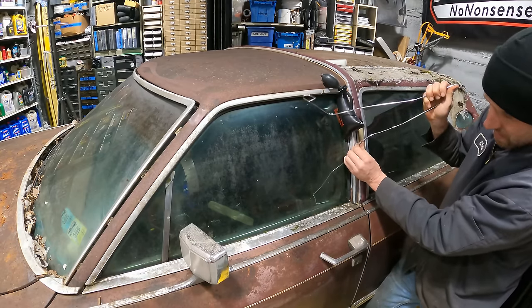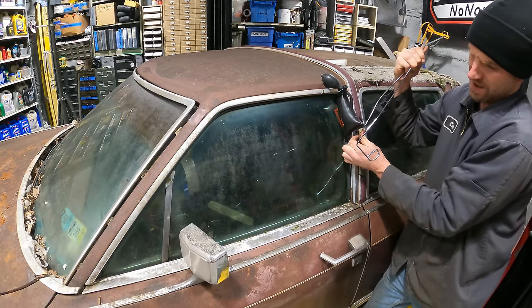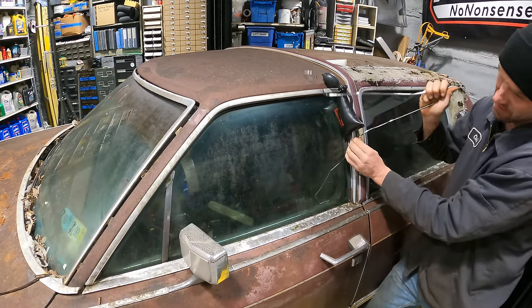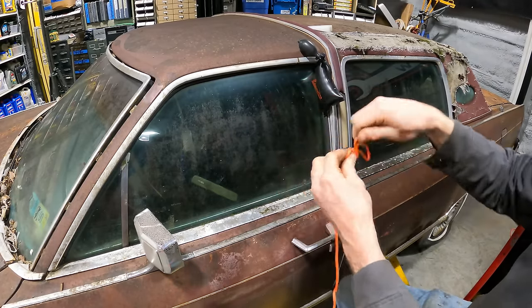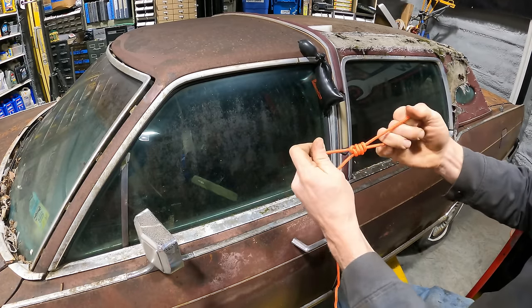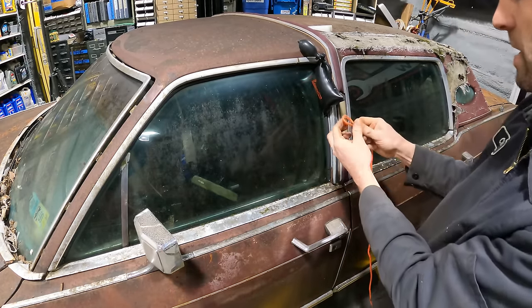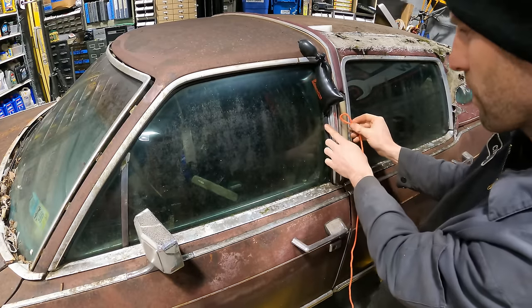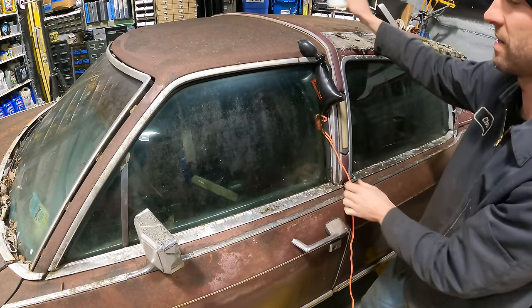Come on. Well, I know that it's not frozen since it's been sitting in the garage here. How about a piece of rope? Do a slip knot. Yeah, like that. Knot might be a little fat to get in the door though. Ow, get it in there.